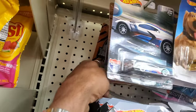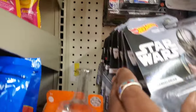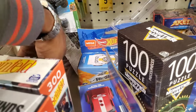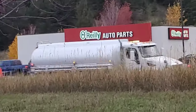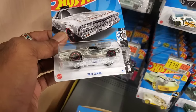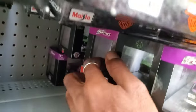CADR again, some Jurassic stuff. Some premium stuff, pretty cool. Oh, I'm just taking everything out. All right, that's it. Yeah, I don't see the Zamax on the front peg. No chases.